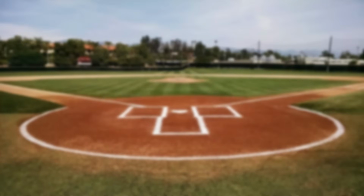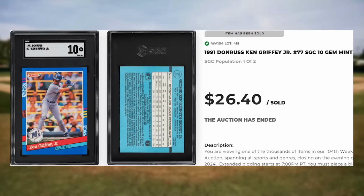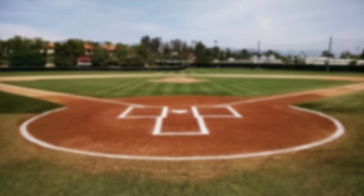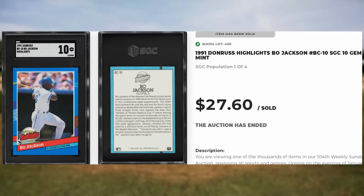Make that back-to-back appearances at number 36 with this 1991 Donruss Ken Griffey Jr., card number 77. This was an SGC 10, and it sold for $26.40. Up next at number 35 is this 1991 Donruss Highlights Bo Jackson, card number BC10. This was an SGC 10, and it sold for $27.60.